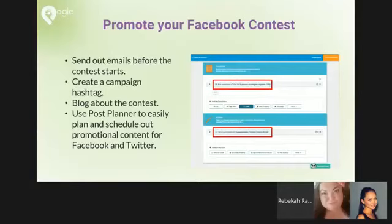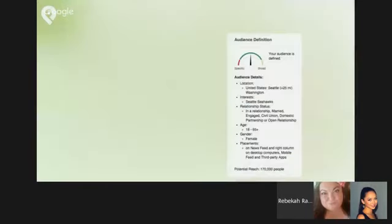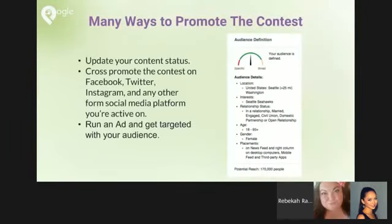But that's once it starts. Before that, they'll post about it and let them know, hey, something really exciting is coming up, just to build that buzz around the campaign. Yeah, that's a great point, make sure you're getting it out there and getting it in front of as many people as possible. I know there are so many different ways that you can promote. Really, the sky is the limit. It all depends on where you're spending your time.